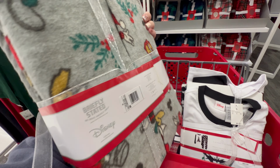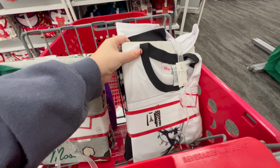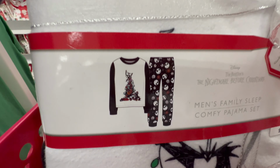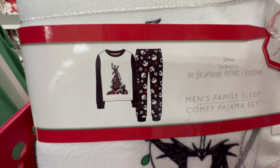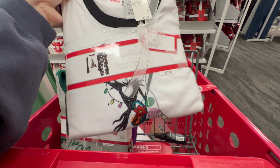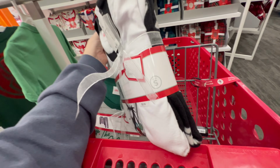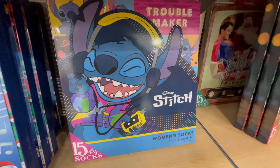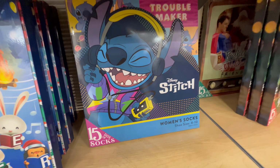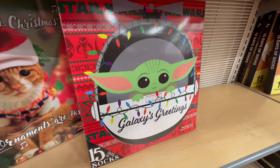And then they also had a Night Before Christmas one that was black and white and red. And this one featured Jack Skellington on the shirt. And then on the pants had Jack and some snowflakes. And this one was also fleece as well and $22. And then the only advent calendars I could find, the sock ones, were of this Stitch one with 15 socks. And then they also had this Grogu one.